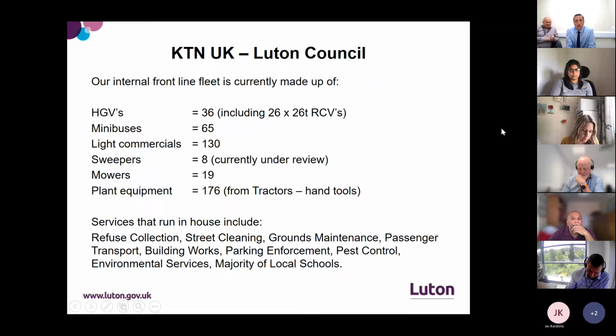So our fleet, I know this was something that was a bit of an interest to a couple of the attendees. What is our fleet made up of? We've got 36 HGVs currently. 26 of those are 26-tonne RCVs. We've got 65 minibuses, a variety of tail lifts and non-tail lifts. Around 130 light commercials, panel vans, tippers, etc. We've got 8 ride-in sweepers.